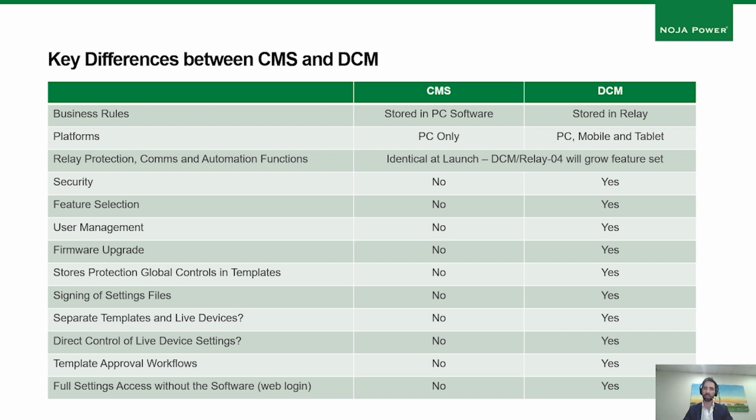It also introduces security and feature selection, along with user management and firmware upgrade. It also stores your protection global controls in templates. So it's a case of no more needing to request additional buttons to be pressed on devices in the field once you need to commission it. Instead, you can bake all the globals into your protection settings template and then send it to the file so that when it is loaded into the controller, immediately all the features necessary can be turned on.